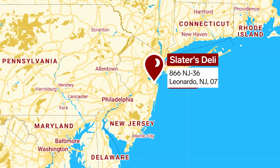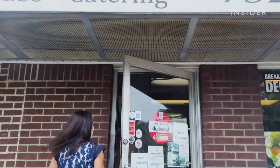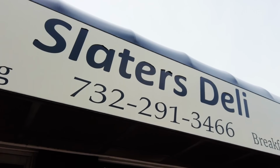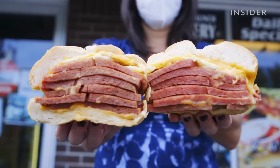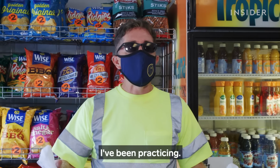In other parts of the country, a breakfast sandwich typically means egg, cheese, and some sort of meat. But at Slater's Deli in New Jersey, the sandwich wouldn't be complete without pork roll, or... I usually call it Taylor ham. I'm from North Jersey, but I've been practicing.